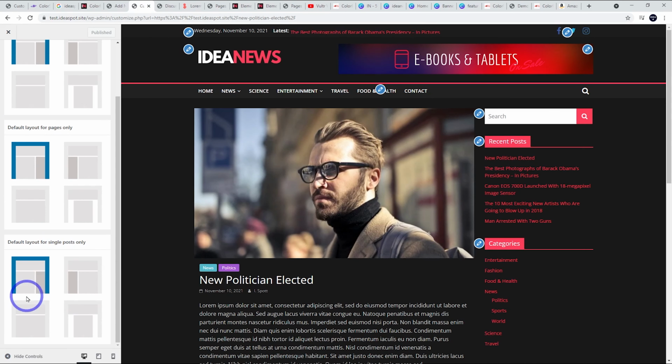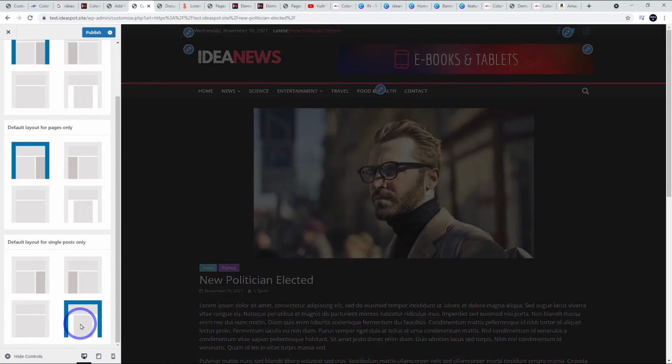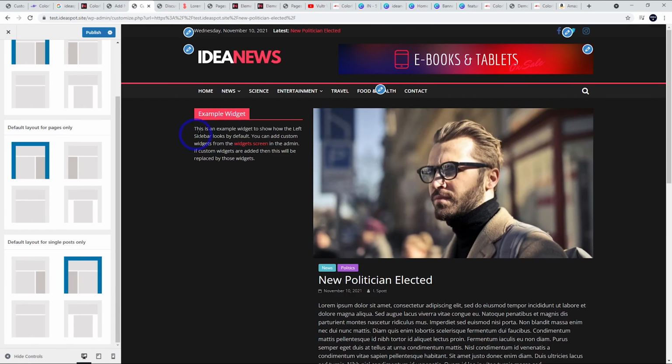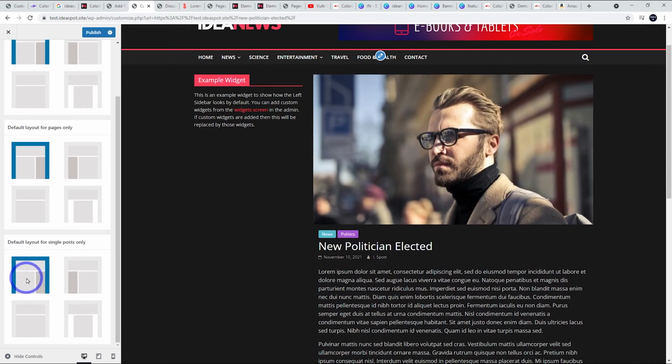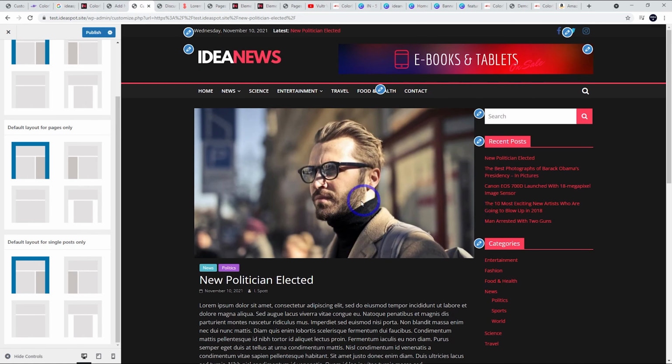Single post, we can have a right sidebar. We can have no sidebar. We can have this layout, a little bit more narrow. I think this is more readable. Actually, I think people prefer having the wider space on the side. And you can have a left sidebar as well. You'd have to build that sidebar in the customizer as we did earlier with that other sidebar. But I think the default one actually looks pretty cool anyway. So I'm going to leave it as the default.